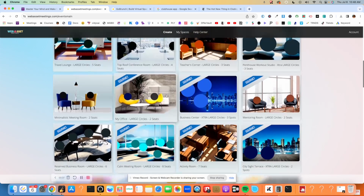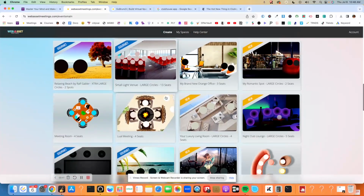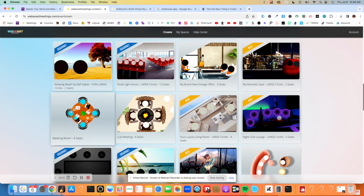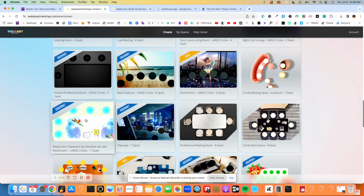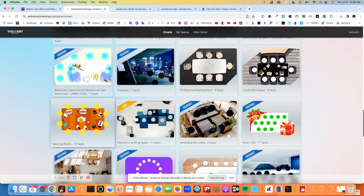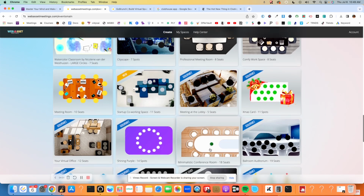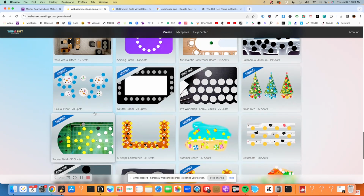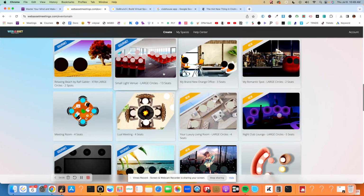Let me show you one of my favorite ones that I use pretty often. When I'm training anybody from my staff, typically I'm talking to two or more people at a time. So I'll choose this little room right here, where it says 4 seats. And if I'm doing a mastermind or something, I'll choose one of these rooms, or this room right here looks really good. This room right here is really good. And let's just pick one.